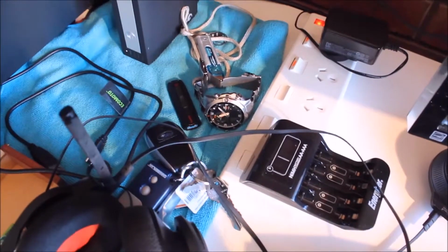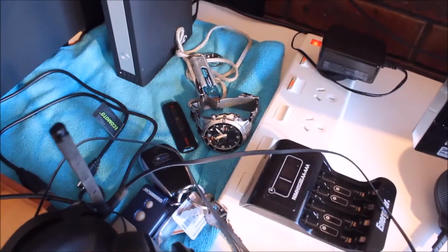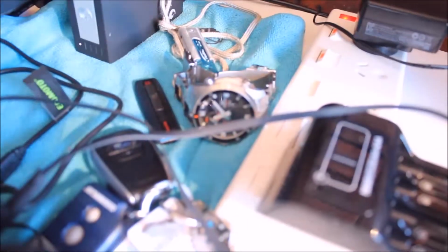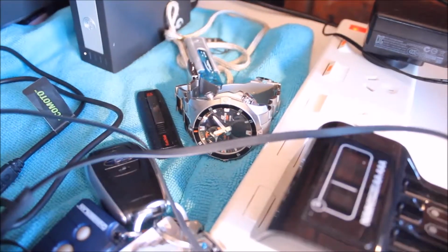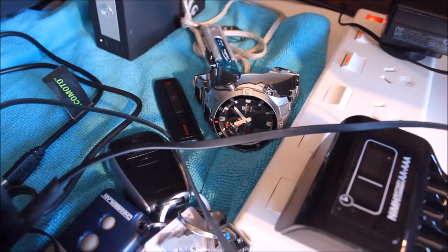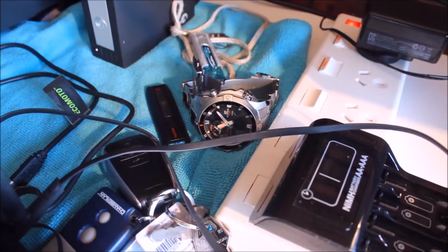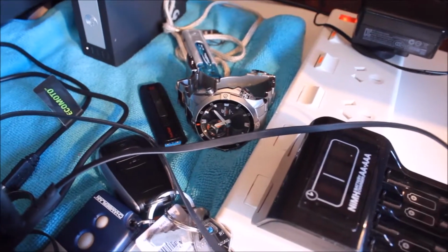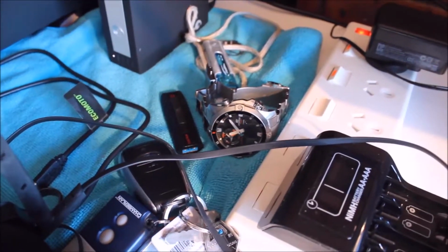There's my Casio Edifice watch, which I love. That's more of a professional kind of watch. I wear the watch when I go to meetings and stuff like that, and it's pretty cool. Got a thermometer in there, so it can tell me my body temperature and tide graph and all that. I'm a bit of a watch lover, so I've got another G-Shock and a few other Casios, and I love Casios.